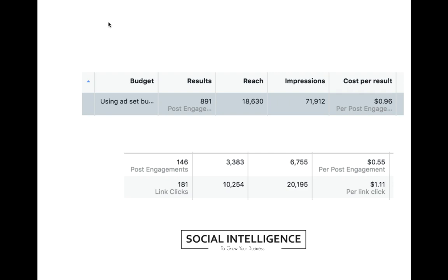Life happens. We get busy. The kids yell you away from the computer. You think, oh, I'll just put it there and do something with that later, and people just don't. So it's 96 cents per post engagement. Say call it $1. It's $891 to get 891 people on your list that you now can keep selling to.